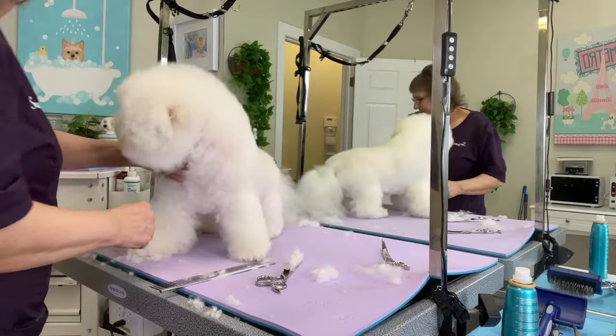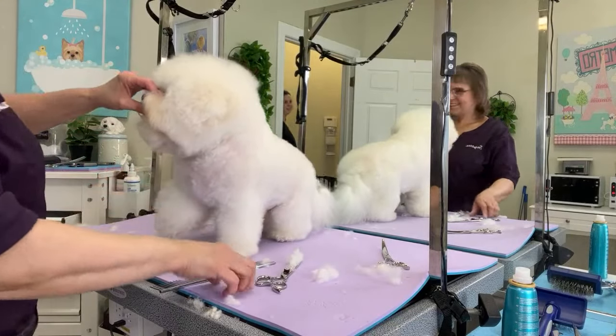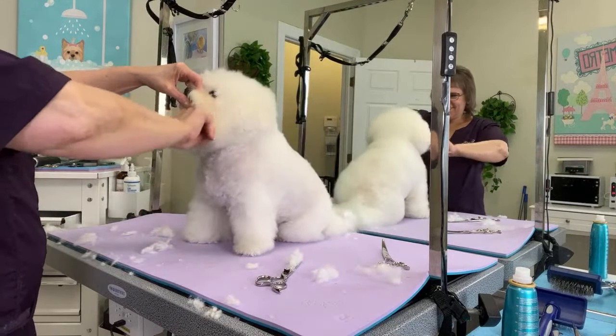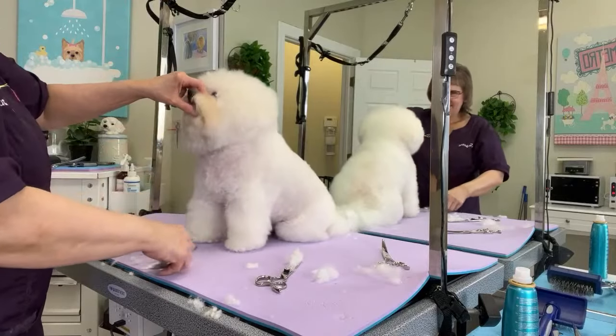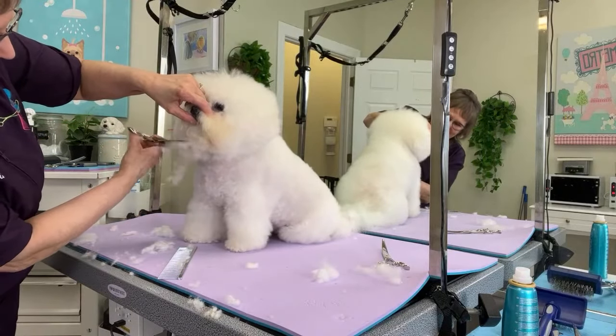Very cute. Owner doesn't remember me, but I used to groom this dog. Oh yeah? Yeah. That's why I was like, yeah, okay. Hi mama. How you doing? It's good to see ya.